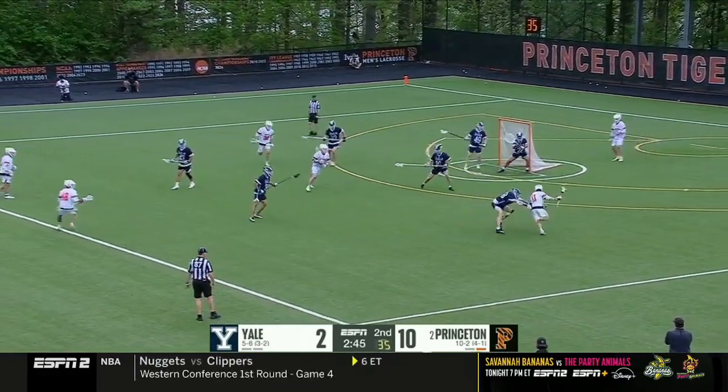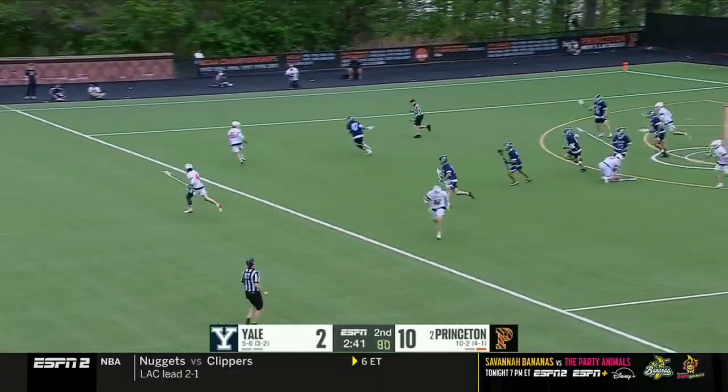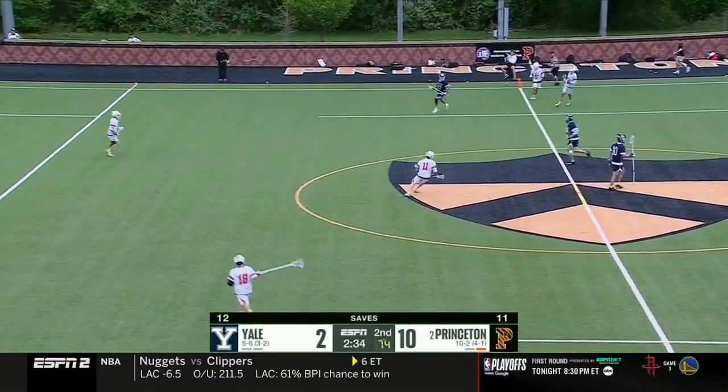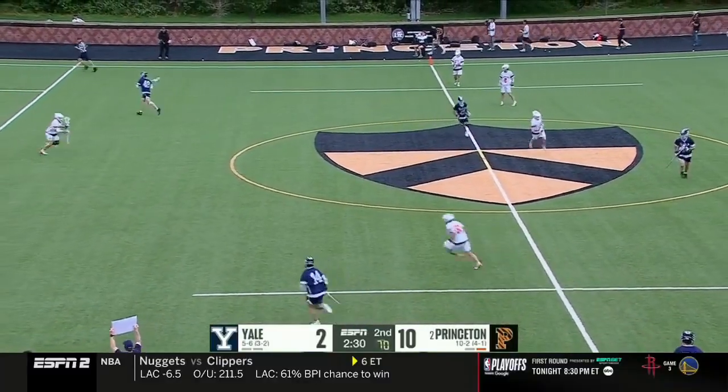Christian Johnson in on short stick D midfield for Yale. Face inside. Look at the whirling dervish, Colin Burns. Paquette read it, is able to save it. And there's Johnson legging it over the midfield line, giving it over to Krevsky.